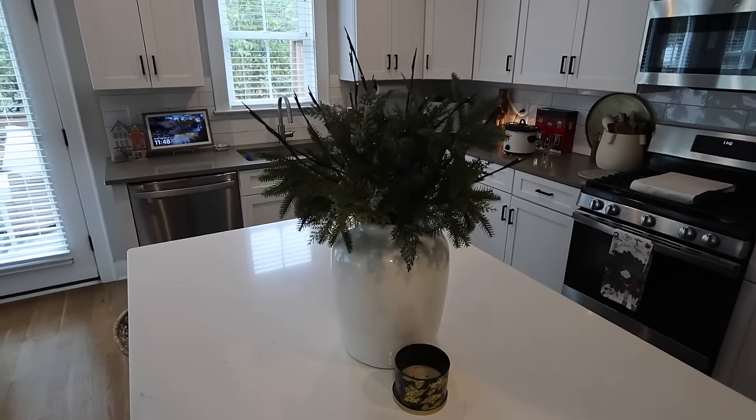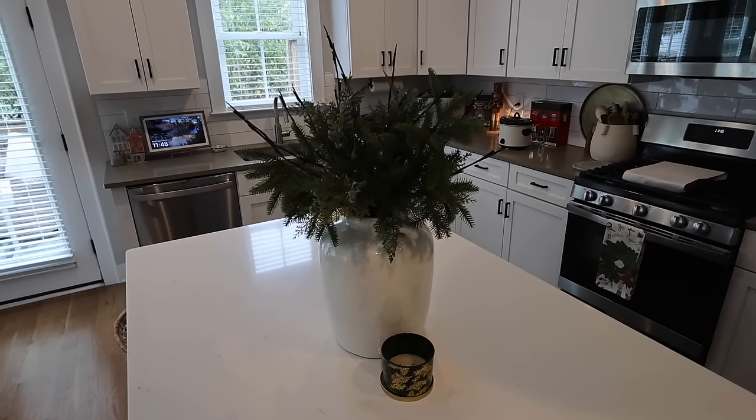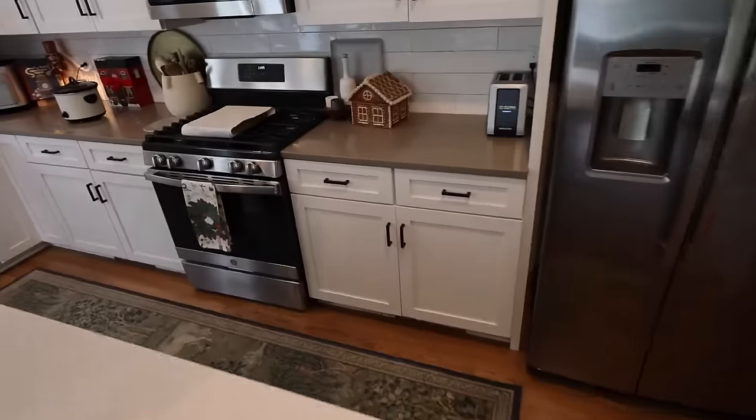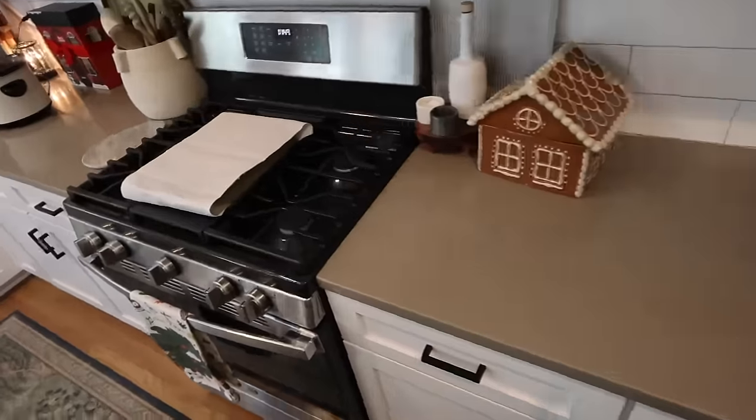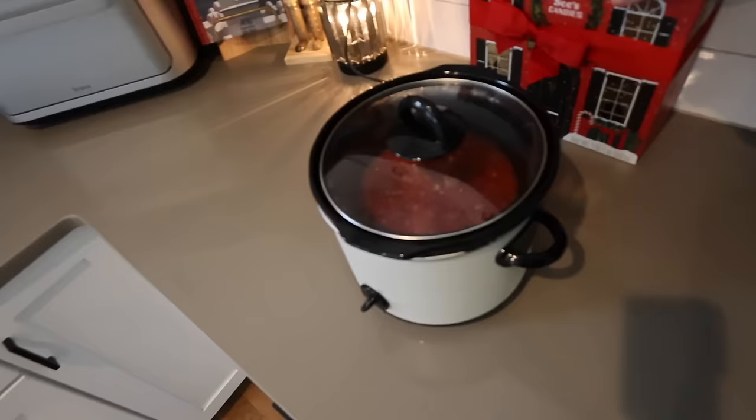I did the same arrangement I've always done in my Our House vase, just those light up twigs from Amazon, some greens. Then I have my Pottery Barn Gingerbread House, some Anthropologie towels.